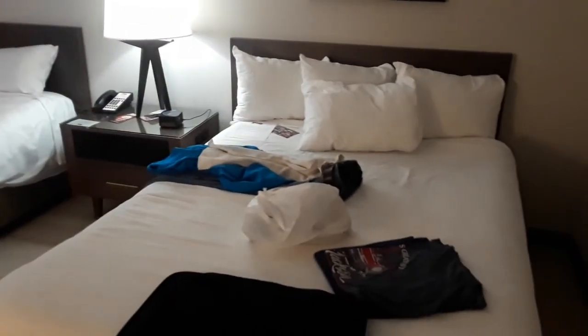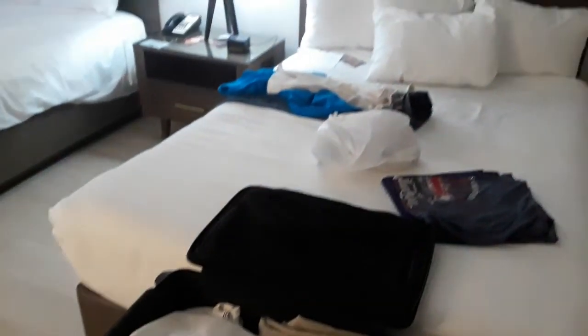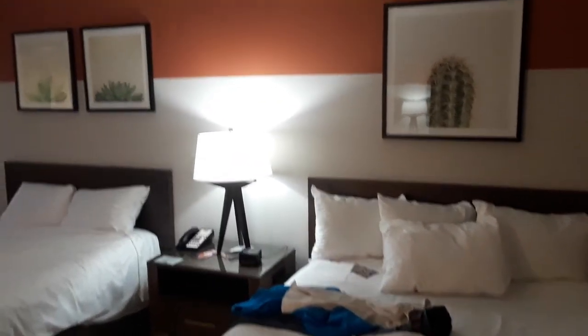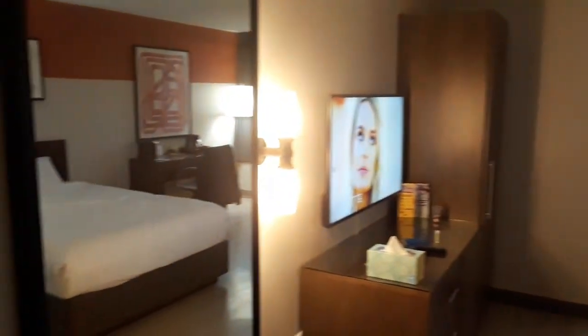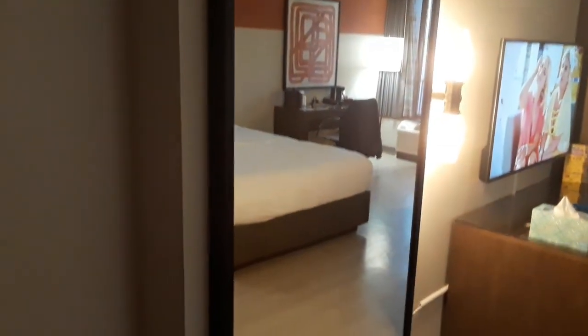Got your two queen beds there. I always prefer to live out of my suitcase. I don't put the clothes in drawers or hang them in the closet or anything like that. I'm just kind of weird that way. It's 4:30 in the evening on Christmas Eve, so it's starting to get dark outside. That's why I got all the lights on. Got a nice big mirror there.